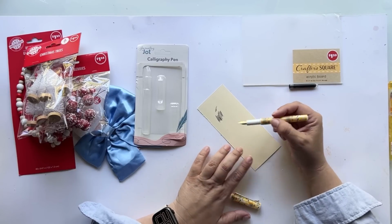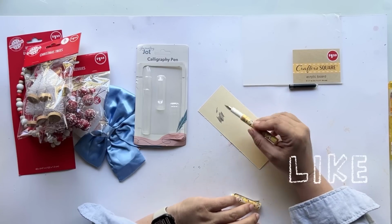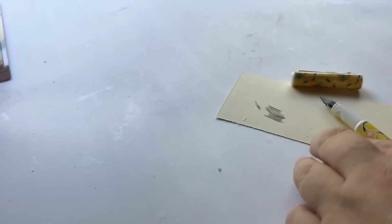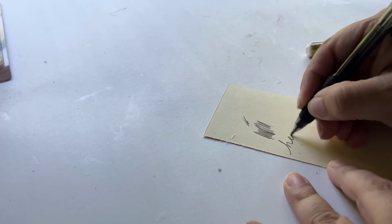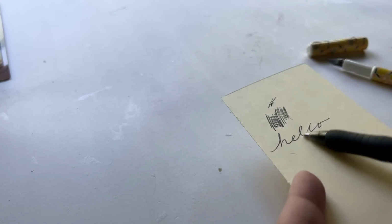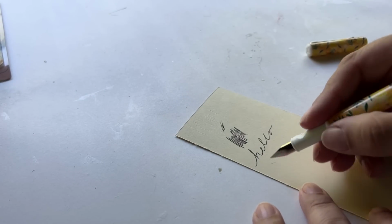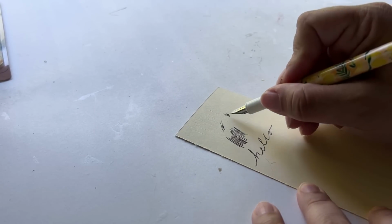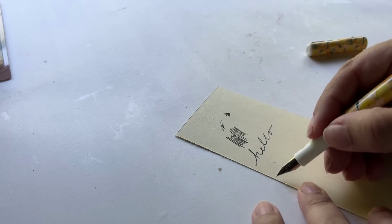What I love about calligraphy pens is the way that you can write, and I'm going to show you the difference. This is just a regular ballpoint pen, and I'm going to write the word hello in cursive. I kept it pretty smooth and thin, but now I'm going to show you. And sometimes you need to give it a little start off over to the side.